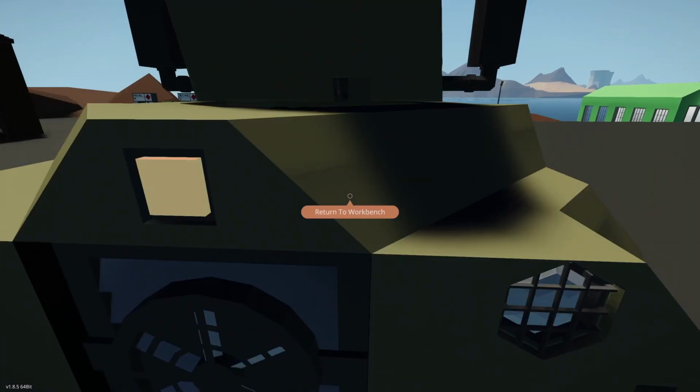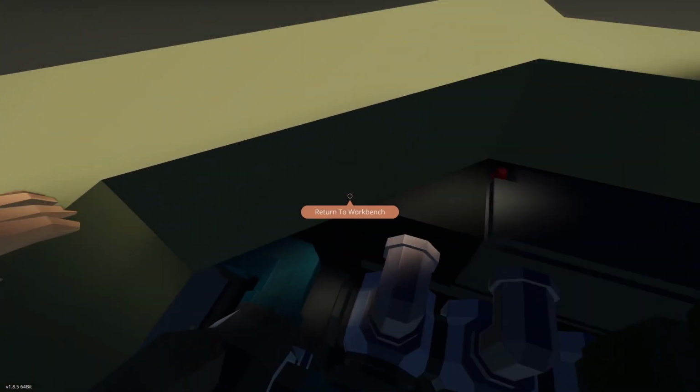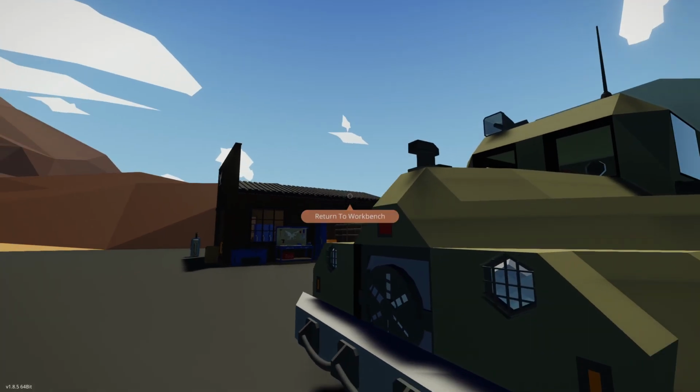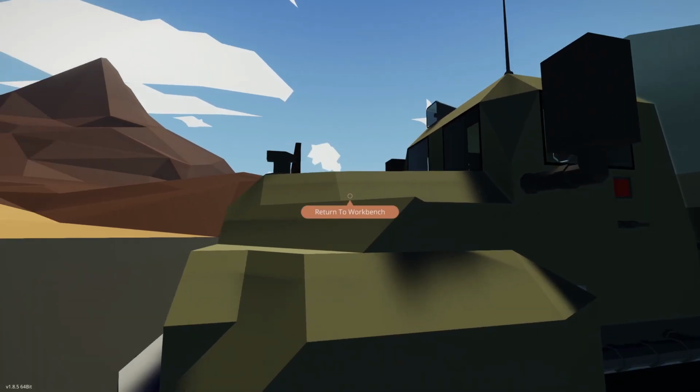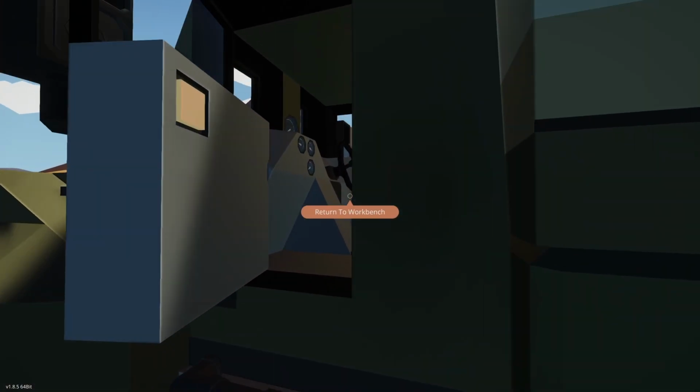Let's check in the hood, the bonnet. So that's cool. Like to be able to look in the engine, that's cool. Just if there's somewhere you could hide that button, I just think it would be a little bit better for aesthetics. Maybe even have a pop in the truck itself.